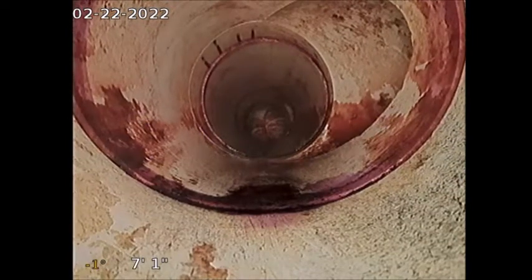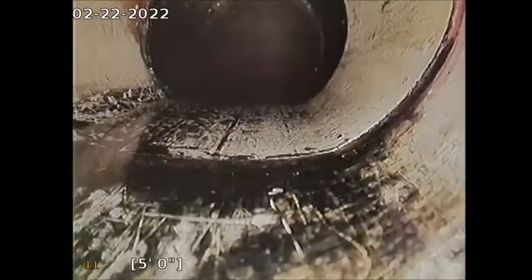And as you can see, while I was jetting, it did back up into the bathroom here and make a little bit of a mess. And that's the toilet tie-in to the right. Another tie-in, we're making a right-hand turn. And a left-hand turn. I'm making another left-hand turn. Slight right-hand turn.